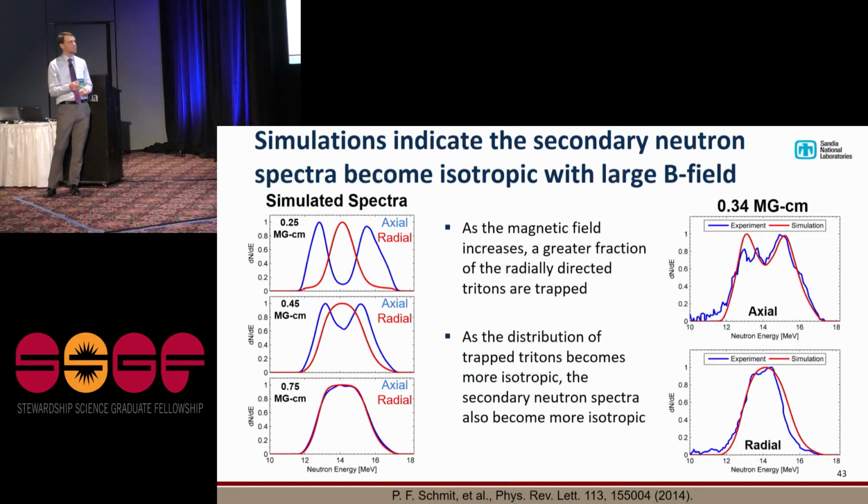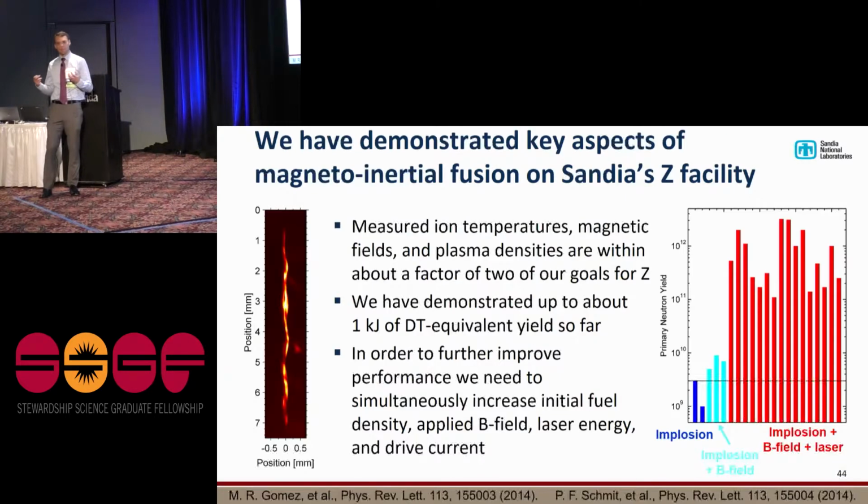So experimentally, what we observed is this double-peaked structure, but it's not a completely separated double-peak structure. So we know that our stagnation magnetic field radius product is somewhere around 0.3 to 0.4 megagauss centimeters, which is starting to get into that region where we're depositing a lot of our energy. And that was one of the really exciting things, and we feel like we've demonstrated a number of the key aspects of magneto-inertial fusion at Sandia on the Z machine so far.